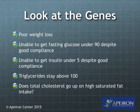If you're unable to get the fasting insulin under 5 despite good compliance, you've got to look at the genes. If the triglycerides stay above 100 despite a really healthy, low carbohydrate diet, you've got to look at the genes and see what's going on. And does total cholesterol go up on saturated fat? It's another time when we really focus in on what's going on in the genomics.